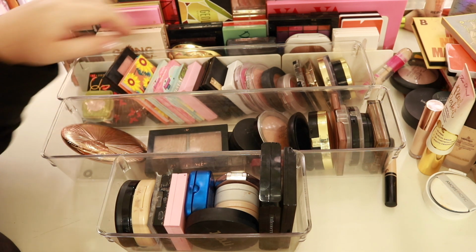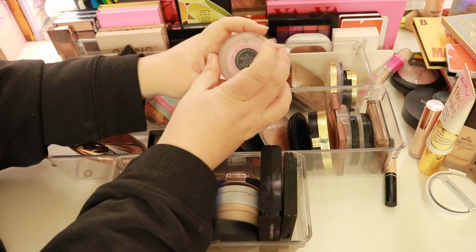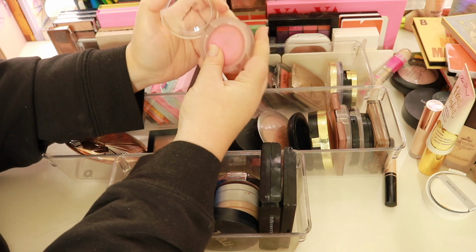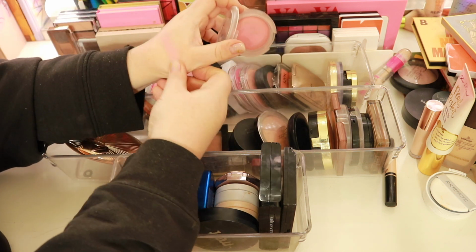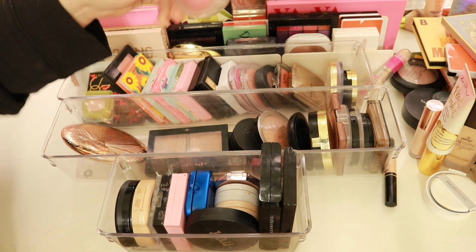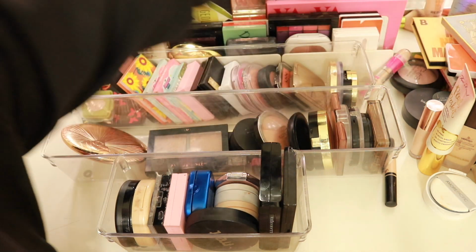Honestly, I don't even think there's any. Actually, I'm going to get rid of that. This is the MAC Cheeky Devil Glow Plate. It doesn't show up on my skin. It's too light. The formula feels lovely, but I have fair skin and it just doesn't show up. Look, it doesn't show up, so I don't see the point. Apparently the other ones are better. I think I just picked the wrong shade, so I'm going to get rid of that.